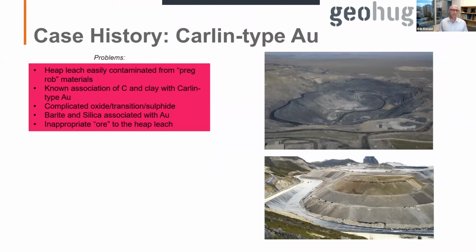So there can be a lot of different things that run into this, but Carlin type deposits are known for being associated with carbon, right? So hydrocarbons, whether it's kind of a seep or whether it's kind of a peat clay type of thing, but also hydrothermal alterations, right? Like low grade epithermal clay alterations, that once those two things can get into a heap leach, not to mention sulphides, will just ruin the recovery of your heap leach, right?